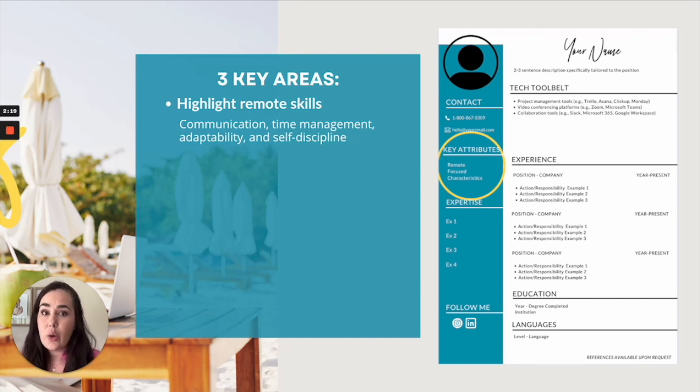The first key area we want to talk about in remote-ifying your resume is to highlight those remote skills that you already have or that you're working on, in a way that it's easy for employers to see them. So right here we have a section for key attributes. This could be a really great area to put communication, time management, adaptability, self-discipline, self-starter, motivated, just different areas that you want to highlight that are specific to working remotely. So you really want to find a way to easily highlight these remote skills in a place that it's easy to see them for somebody who's, imagine they're scanning your resume. What are going to be some of the first things that they see?